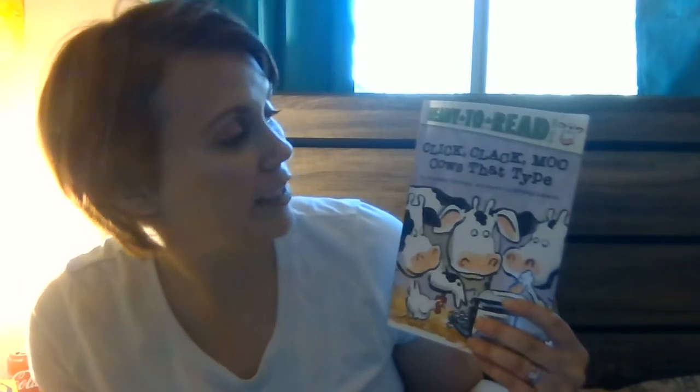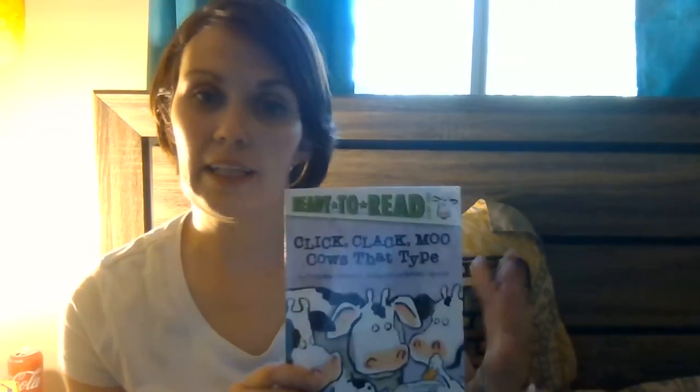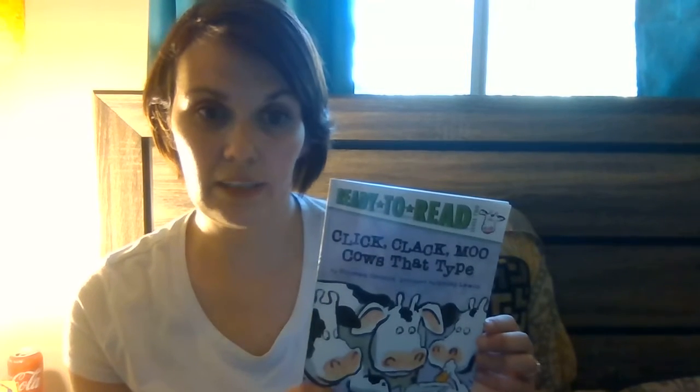It is by Doreen Cronin and illustrated by Betsy Lewin. It was published in 2000. It has 32 pages. It's really appropriate for kindergarten to second grade. It is a 2001 Caldecott Honor book. The reason I picked it for this week is it was a Bill Martin Jr. Award winner in 2002. I will briefly talk a little bit about what the book is about.